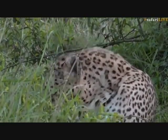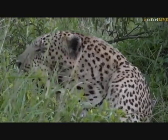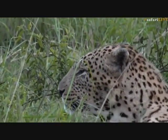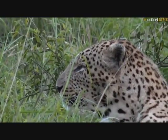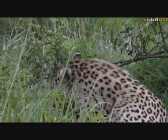Now, earlier he did the same thing as now. He woke up and started grooming himself, let off a few big yawns, and that often is a good sign that they're all beautiful big yawn there. He has some massive canines, all in good shape, as you could see.